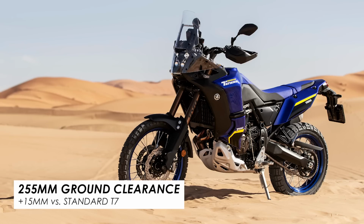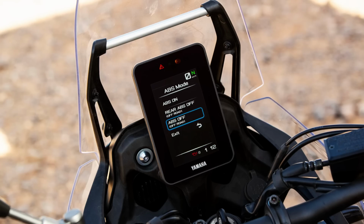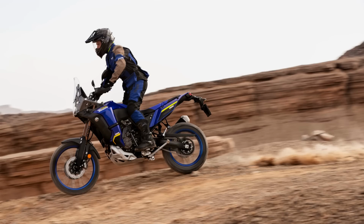Now you also get an Öhlins steering damper to add a little bit more control to the front end, and it's adjustable through I think 14 clicks, which you can do easily while you're on the move. Tech-wise, there's a new TFT dash, so you get a few new layouts for different riding scenarios. There's also a bit of phone connectivity with incoming calls and messages displayed on the dash, and you can also access error codes while you're out on the road, but there are no extra riding modes or anything fancy that you need to manage through the dash.